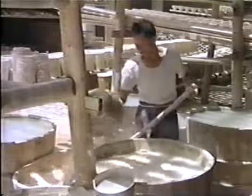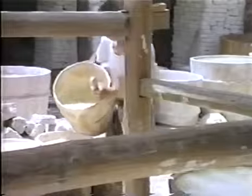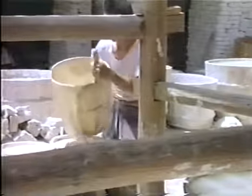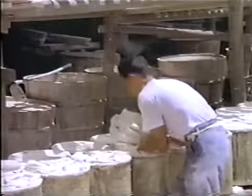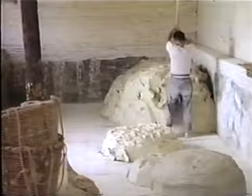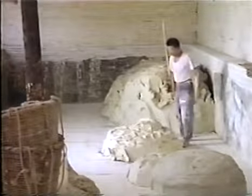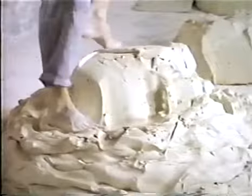In Jingdezhen workshops, the China stone and kaolin are pulverized again and mixed together with water, cleaned, then left to dry until the porcelain clay is the correct consistency. Workers knead the porcelain clay by foot and by hand until it is smooth and pliable and ready to be shaped.